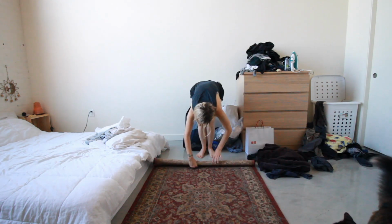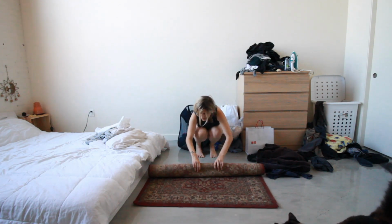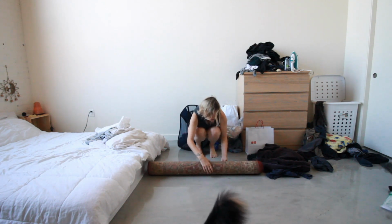So earlier this week, Eric and I have been noticing a weird smell in our bedroom, and we've been trying to figure out what it could be. And we're thinking maybe it's this rug, which has honestly been through a lot. It's been through moving through 2 states. It's been through Clementine accidentally throwing up on it. It's been through a lot. So I'm going to roll it up and see if that makes any difference in the smell of our room. And hopefully it does.